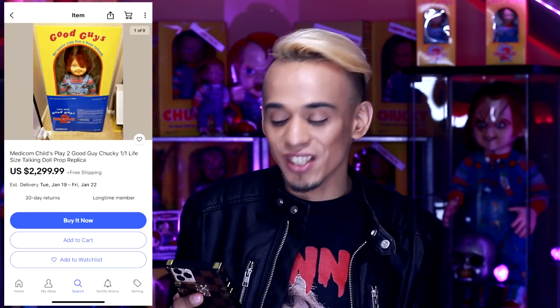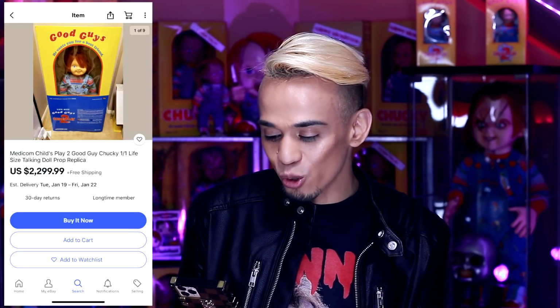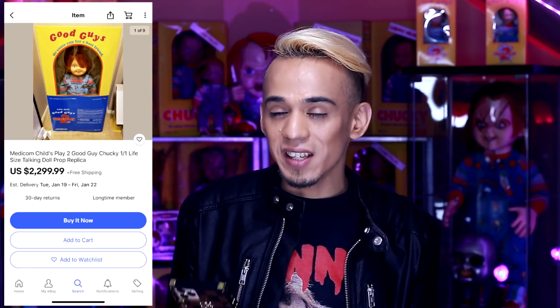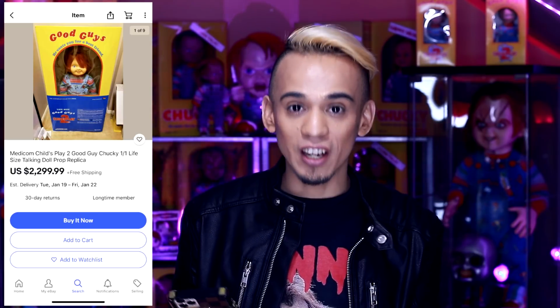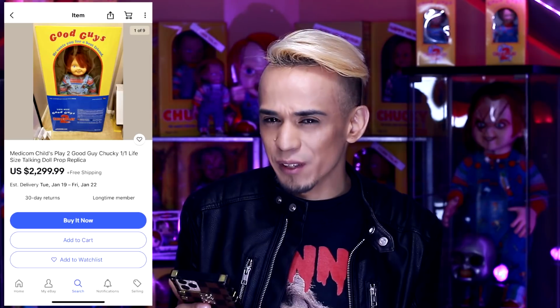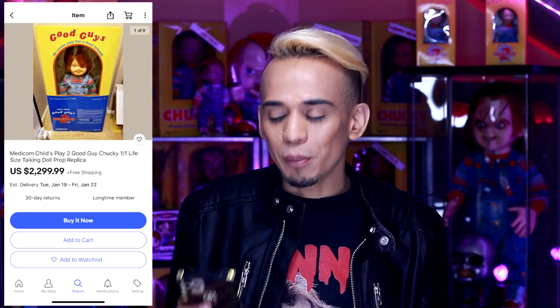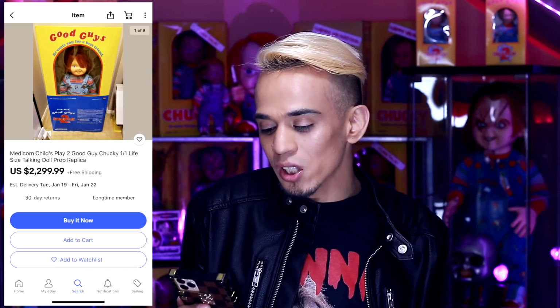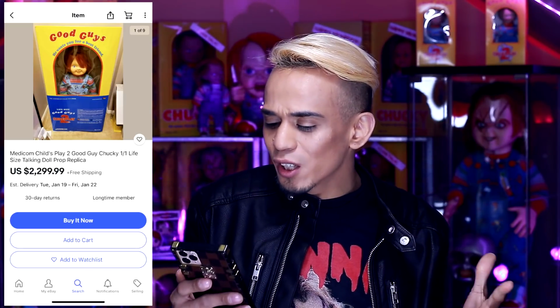This is the life-size Good Guy doll, and this little guy runs for $2,300. Now, personally for me, you guys, this is my least favorite Good Guy doll that has ever been released. I'm not a big fan of this specific Good Guy doll. I don't know, there's just something weird about this specific doll. He just looks weird. He looks a little bit funny.